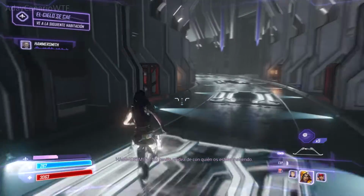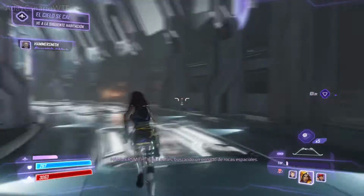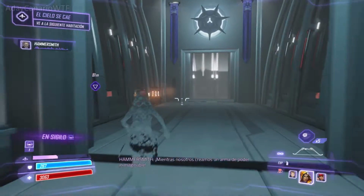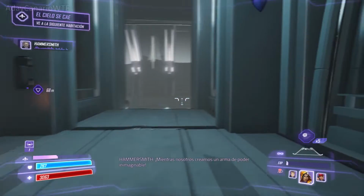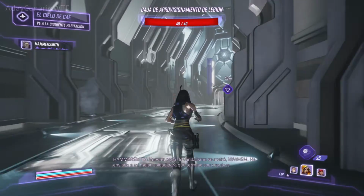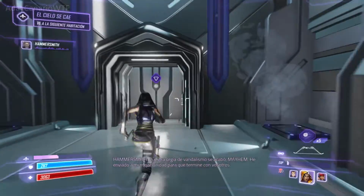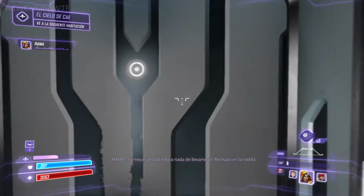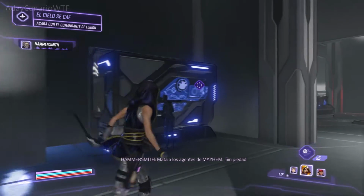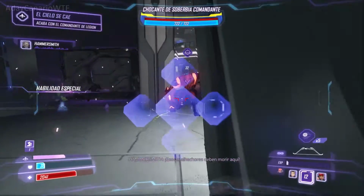You have no idea what you're up against. Here you are, searching for a pile of space rocks, while we are devising a weapon of unimaginable power! You are wasting your breath. Your spree of vandalism ends here, Mayhem. I have sent my best trooper to kill you. Your best is about to take an arrow in the knee. Kill the agents of Mayhem! Show them no mercy! These miscreants die here!